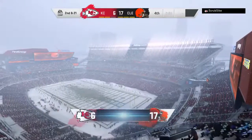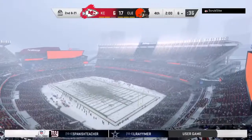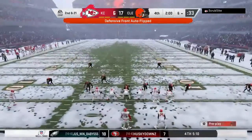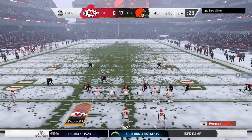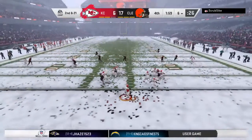They don't need to run another play here before the 2-minute warning. Let's see if they do it anyway. 2 minutes left to play in this football game here on EA Sports. So the Chiefs in possession of the ball as we welcome you back. And let's see what they've come up with offensively after having time to talk it over.